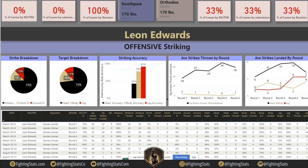And then we have a breakdown by round here. So we have the average strikes thrown by round. So we can see in round one to round two, round three, his output does go up. And as the rounds go on, the strikes landed by round also go up there. Worth noting, his knockdown rate tends to stay fairly even, having knockdowns in rounds one, two, three, and five.